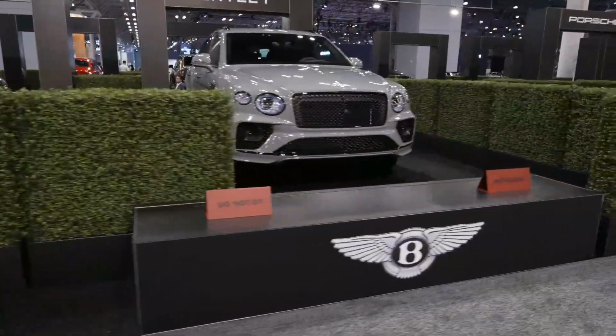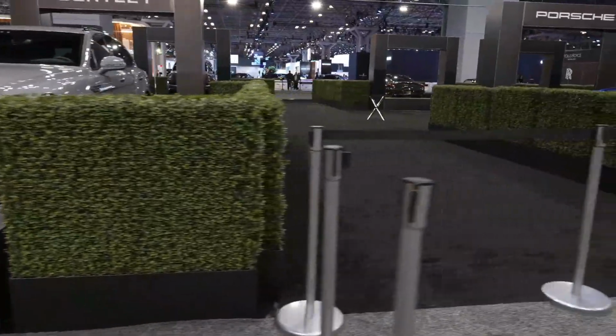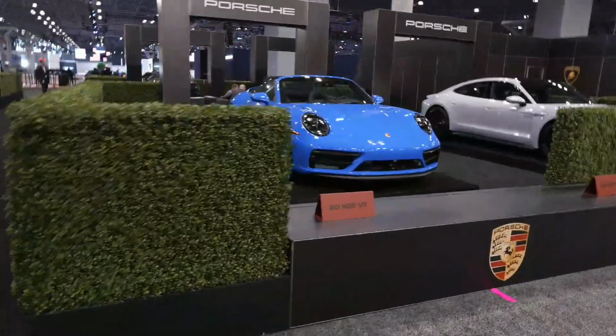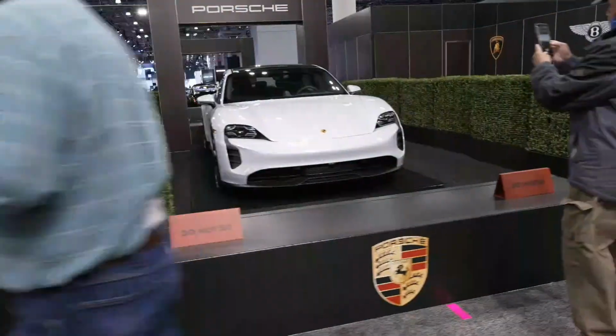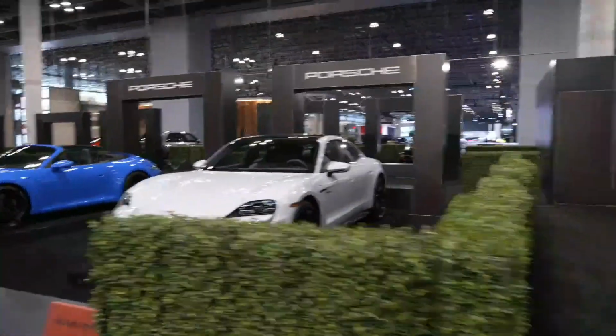Needless to say, we are at the more luxurious end here. My favorite brand all time, Porsche, just because I love this car. One day. And you know what? Oro 3D fans? Yes, the Taycan has Oro 3D as an option.